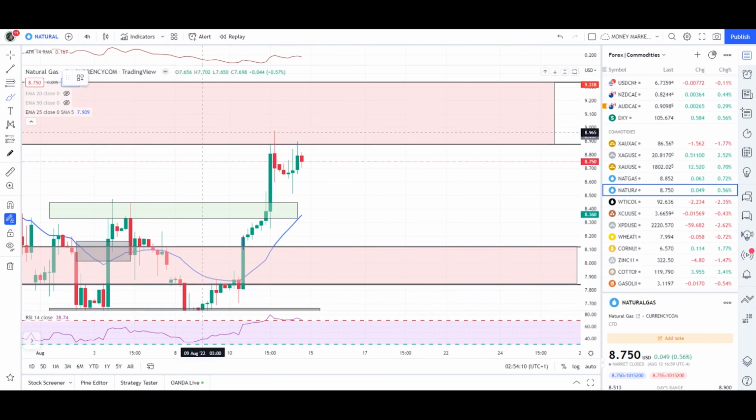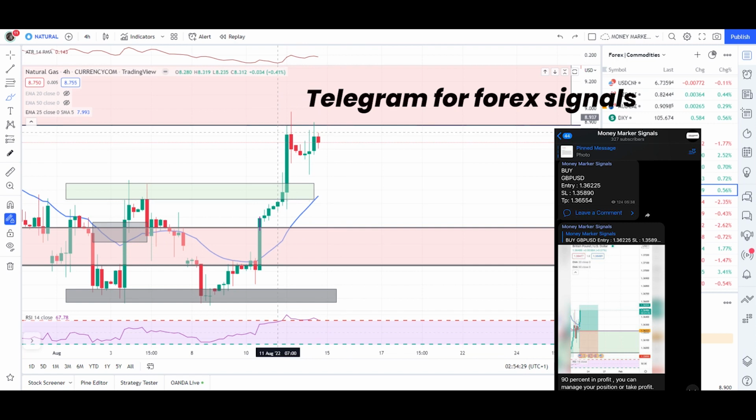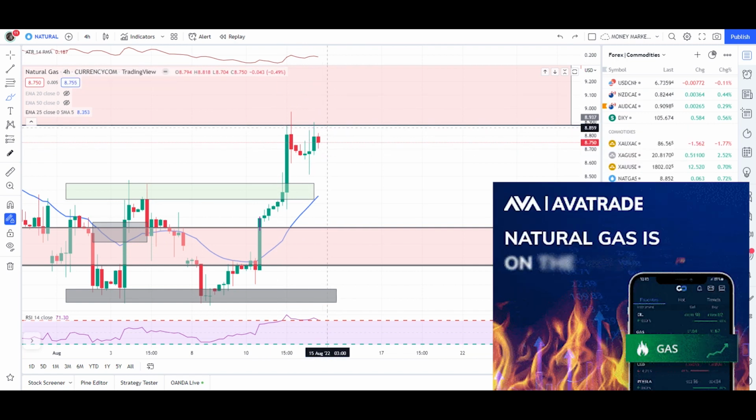At this point, you already should have these zones on your charts. If you have not marked them yet, you can go back and check my last video. There you can find the zones. Now, as you can see, market pushed up, came back down, pulled back, and we are getting a minor double top. At this point, it is not a very strong sell signal, but it is a sell signal. Yes, we can expect a push down from here as well.